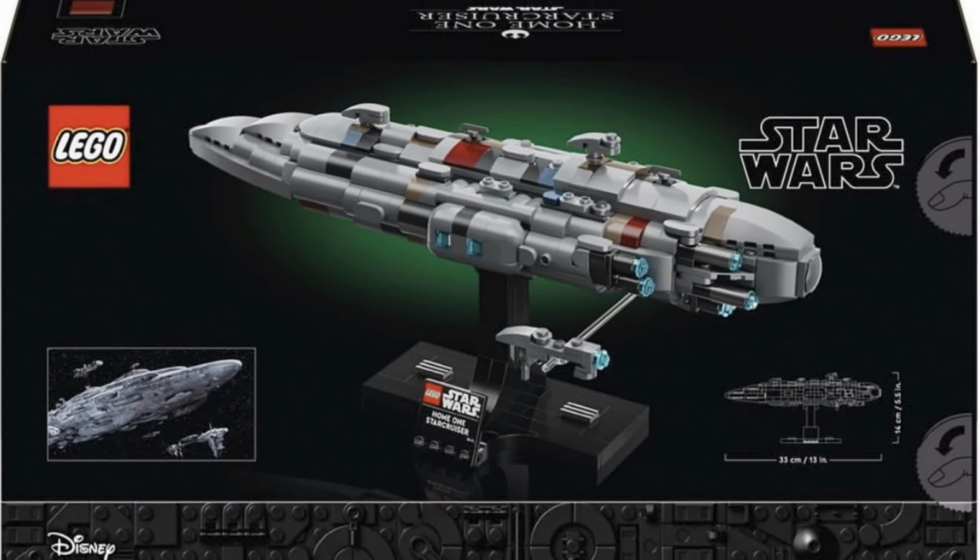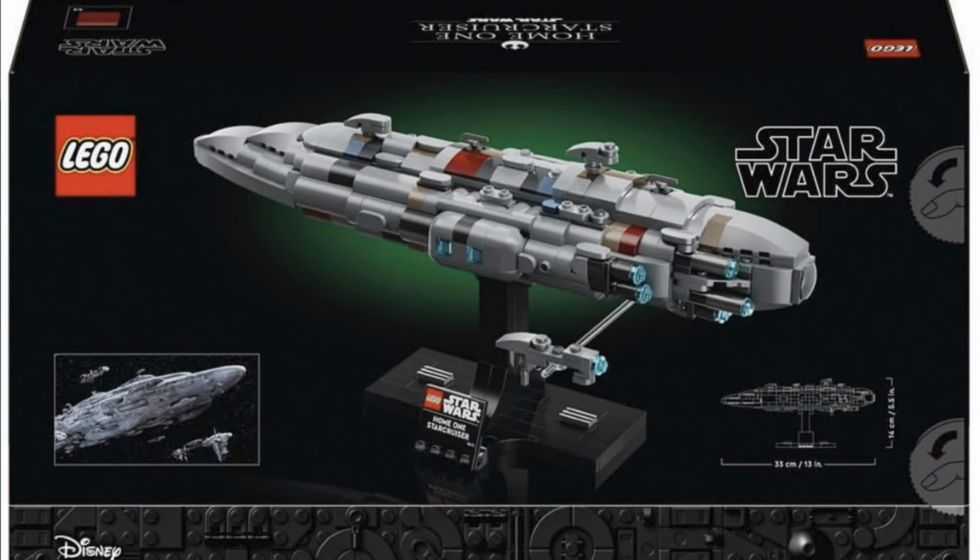It is kind of a big, chunky boy, but again, I've heard a lot of people complain that $70 is quite ridiculous. Then again, I'll probably be waiting on a discount for this and all the other midi-scale ships. I just haven't really got into them yet, even though I know people really love these. But that's the MC-80, I guess, Home 1 cruiser.